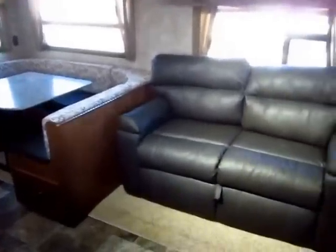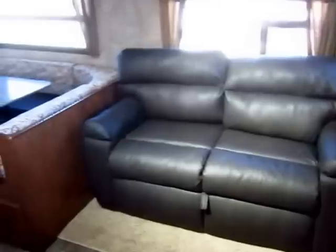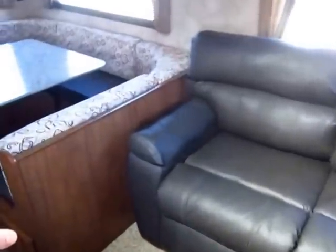Super Slide here contains both your sofa and your king dinette. Real quick note, the color scheme we're looking at, this is called Redwood.